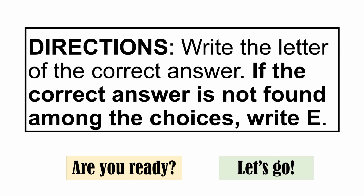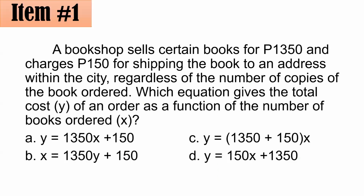Let's have item number one. A bookshop sells certain books for 1,350 pesos and charges 150 pesos shipping fee, shipping the book to an address within the city, regardless of the number of books ordered. Which equation gives the total cost Y of an order as a function of the number of books ordered X? Did you go for letter A, B, C, or D?